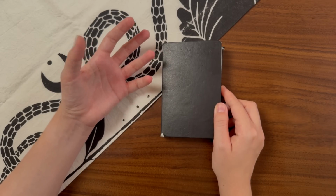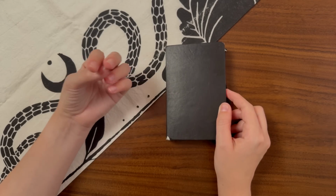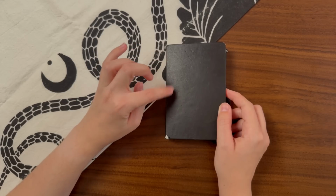So this is by no means a comprehensive planner or some place where I'm going to be doing really deep thinking. It is just the place that if I have nowhere else to go, if I don't have anywhere else to write it, I'm pulling this out of my pocket instead of my phone and jotting down whatever I need to jot down in here.